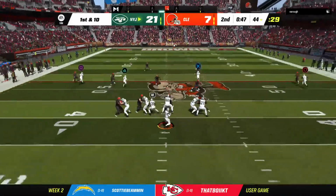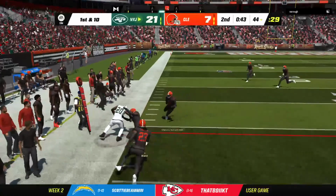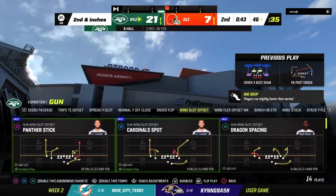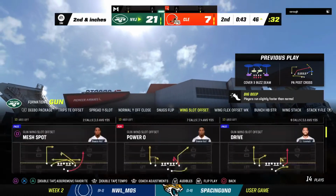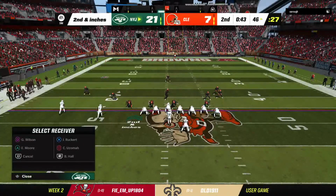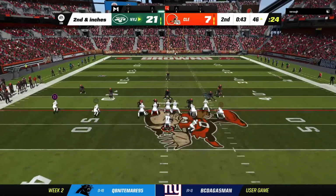They go play action with Wilson. This pass out wide to Hall. And he'll take this to the other side of midfield before going out of bounds. And that's good for a pickup of 10 yards. And that'll leave him with a second and just a few inches left. And they'll use him out of the backfield, and sometimes quite a bit. They're just trying to get him touches any way they can. 4 catches a week ago. There's another one right there.